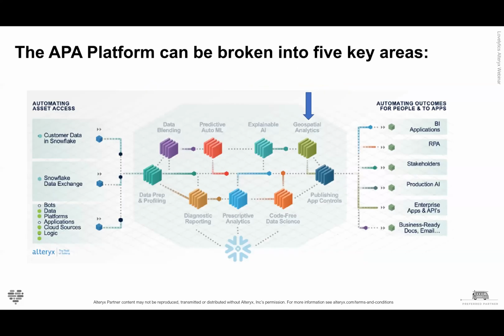Now, what we're really trying to highlight today is, of course, the APA platform can be broken into 5 key areas. Thinking about ingestion, profiling, adding on prescriptive analytics or data science, if you're working with any machine learning algorithms, and also outputting it. For example, I'm migrating this from a couple of source systems to a new data warehouse, I'm looking to analyze this data in a BI platform, or I'm sending this off to stakeholders themselves. And today, I'm putting the emphasis on the fact that we will be talking really specifically about the geospatial analytic capabilities within Alteryx and also the other products that Alteryx provides.